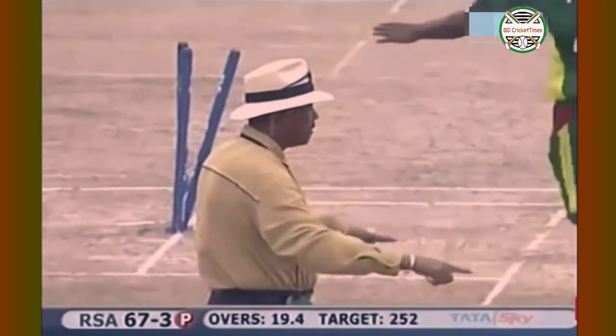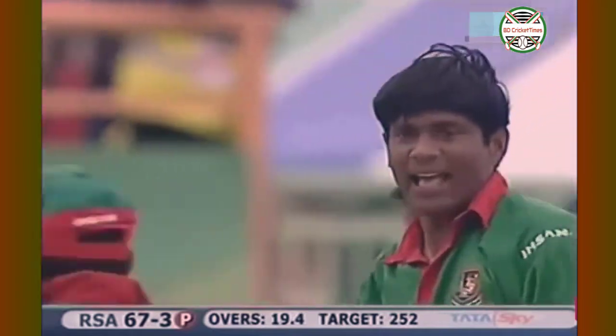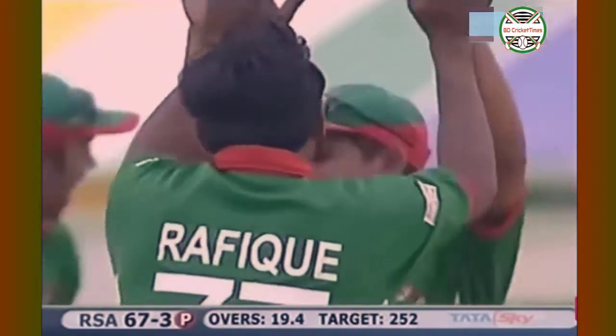Now Bangladesh are absolutely convinced that they've got their man. Prince is quick, but the single was actually allowed by Bangladesh. 73 for 4.